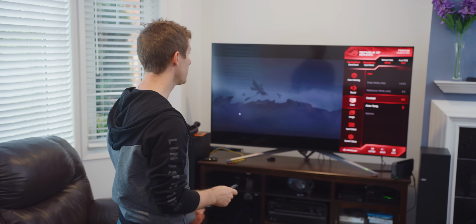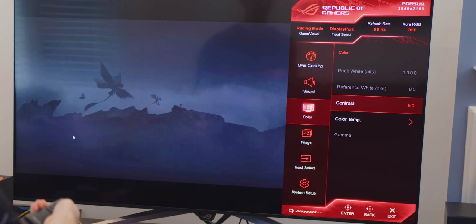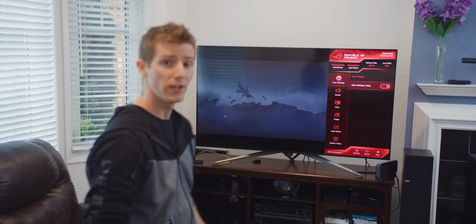It looks absolutely freaking fantastic. And of course, you can overclock. So if you turn max refresh rate on, you can go from 120 Hertz max to 144 Hertz max, but there's gonna be some limitations.